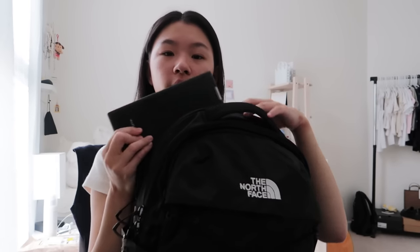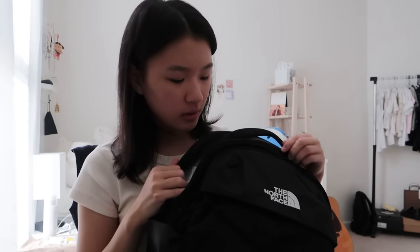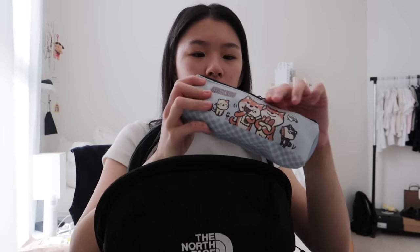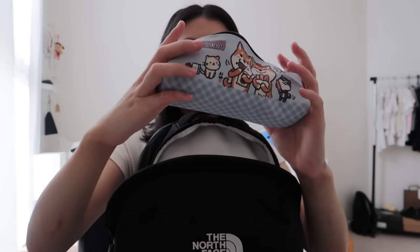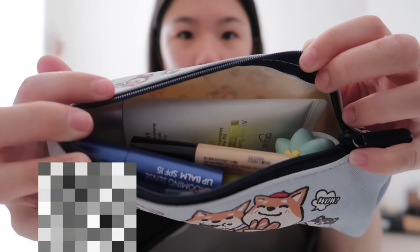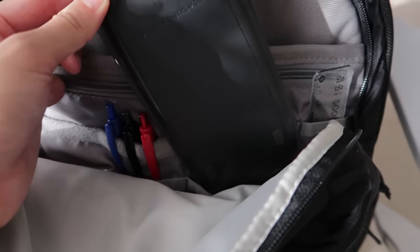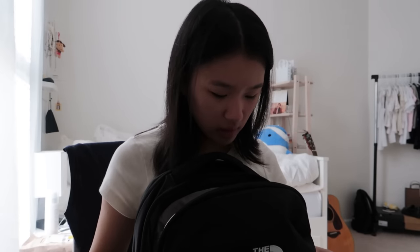This first zipper we have here, we have my Chromebook. Next zipper, we have all my folders and binders and things. I also have my little essentials bag: sunscreen, pimple patches, concealer, lip balm, hand cream. In this next pocket, I have some pens, pencils, calculators, highlighters, some notepads, and my pencil case.